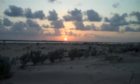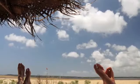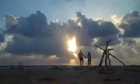The other thing that's amazing on this side of Lamu when the tide's out is that you've got this beautiful beach that goes all the way along, and amazingly we are the only tourists on it. We have the whole place to ourselves. It's incredible.